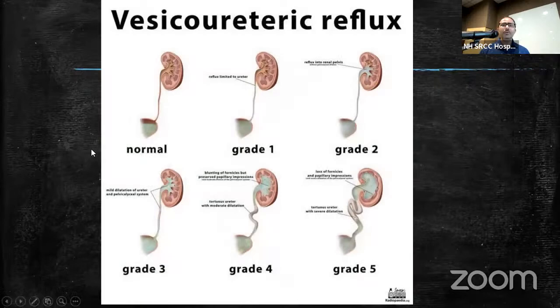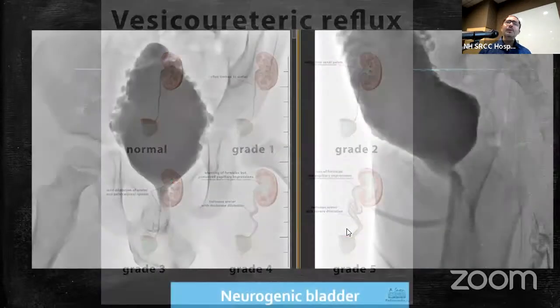There is a grading for VUR, and usually grades 1, 2 and 3 are managed medically, and grades 4 and 5, which are severe, require some sort of surgical intervention in many of the cases.